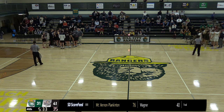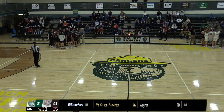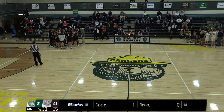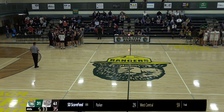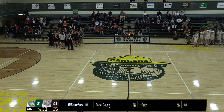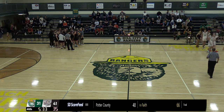Yeah, that's the 3rd three-pointer of the game for Alex Steckman. That gives him 16. And he's really had a nice game. He's got half of the points for the Rangers and really stepped up when Hill City has needed him. Yeah, and we've talked about it. One nice thing about this Ranger ball club is they have a number of different players that can step up any night. They've had four different ball players that have led the team in scoring so far this year.